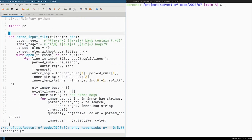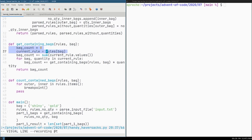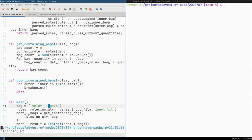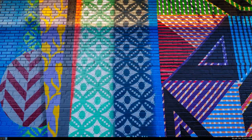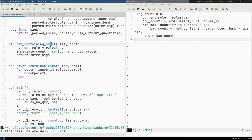Did I edit the wrong... I edited the part one. All right, let's copy and paste this somewhere else. Oops. Let's go back. I should have done some git commits along the way. That was really the mistake. Oops. Let's go back. I don't want to lose the part. I should really commit after part one from now on.